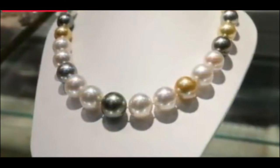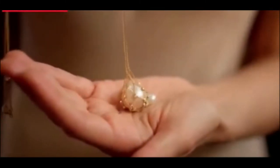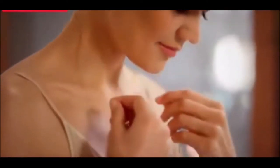As we know, pearl is a cold gem because it represents the moon. Most girls love to wear pearl jewelry because pearl is a jewelry that you can wear with any dress, whether it is traditional or modern. It will increase your style and glamour.